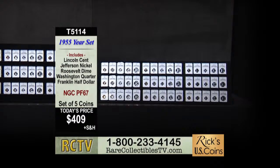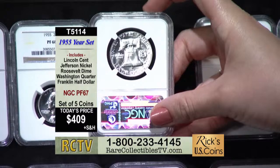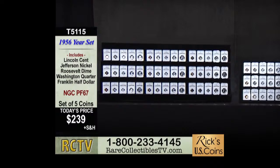This is just a great, great opportunity to own some of the finest proof coins from a bygone era in a condition you just won't find. You just won't find this kind of quality. You go to your local coin shop, local coin convention, you just won't find year sets of this caliber. This is just absolutely extraordinary.